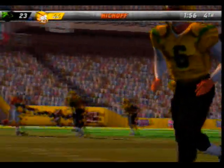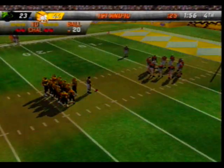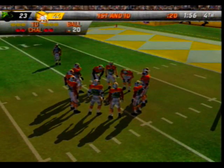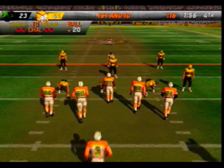The visiting team face an uphill battle as they begin this drive at the 20. First and 10. Ball on the 20-yard line.